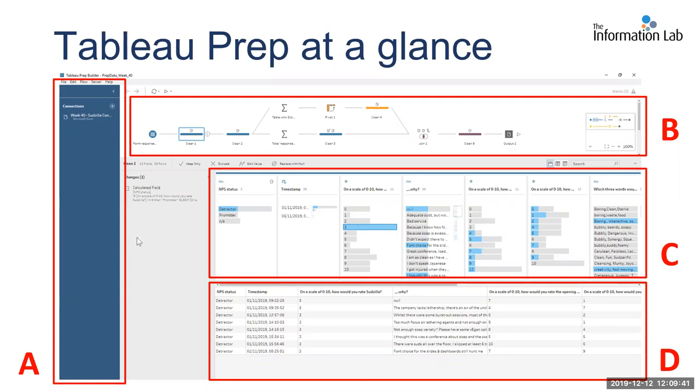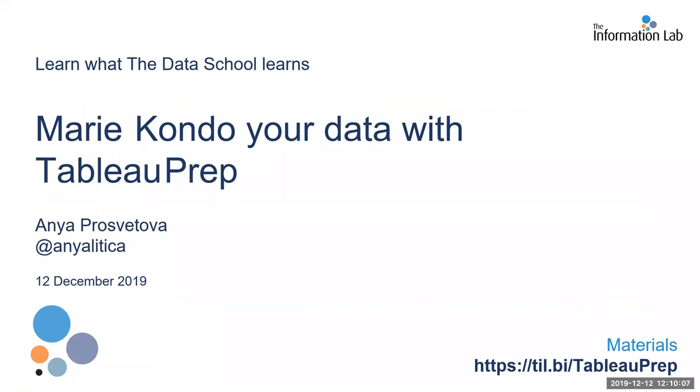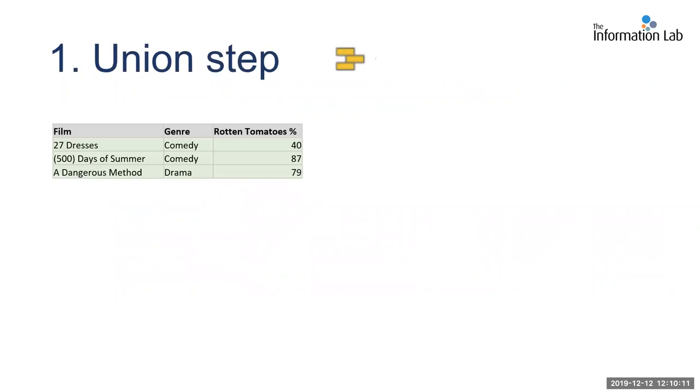So now that we are aware of what's where in Tableau Prep, let's start looking at how we can bring data to Tableau Prep to modify it further. First, we will look at one of the ways to bring and reshape your data, which is a union step. Let's look at the union step.